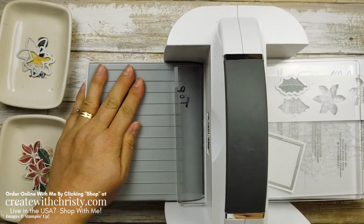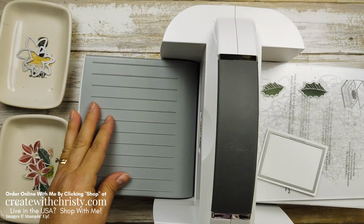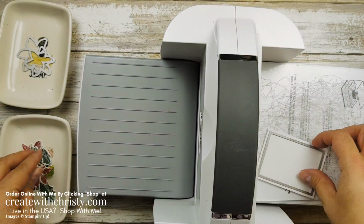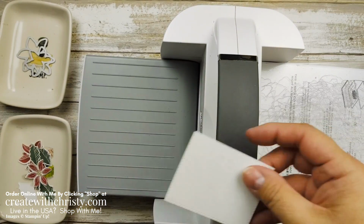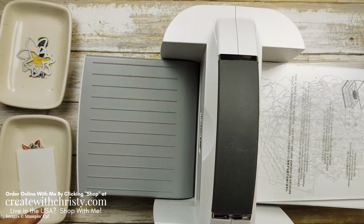Oh, looks like one of my leaf dies moved, but it'll be okay. That's one thing with leaves. Oh, didn't do too bad. I can hide this end and it'll be just fine. And here's our stitched rectangle. Stitching, love stitching. Okay, we are all done die cutting.